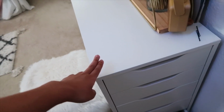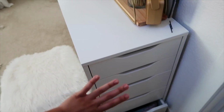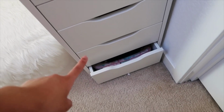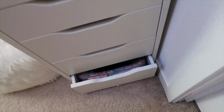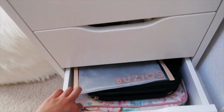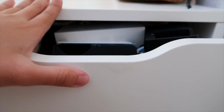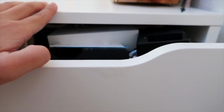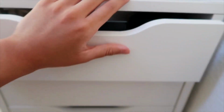And this thing, Alex drawer from IKEA, I used to use this as a makeup drawer. All of those were filled with my makeup before. I accidentally put something behind it, so it's not closing, which is kind of annoying. And I also built this by myself, so honestly I have no idea why it doesn't come off. I have a bunch of electronics in here, really important stuff like camera chargers and all of that stuff.